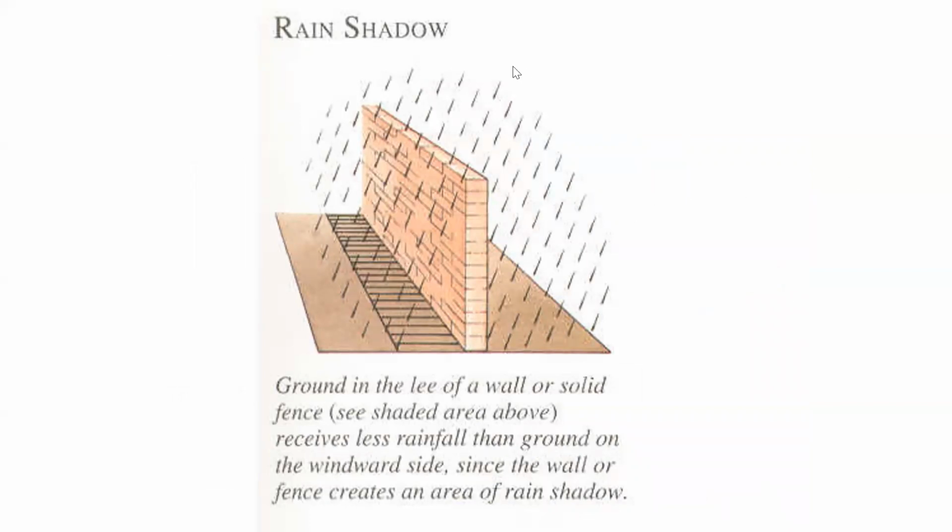This is a rain shadow, and this becomes very important if you have a brick wall around your home, because the rain shadow will affect plant growth and development. For instance, the plants grown next to that wall may not access the rainwater. You'll think that it has rained and the plants are happy, only to find that the wall has actually affected that plant. So you need to analyze that because it's going to assist you in making informed decisions.